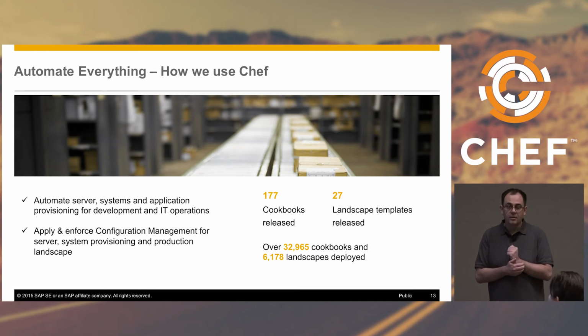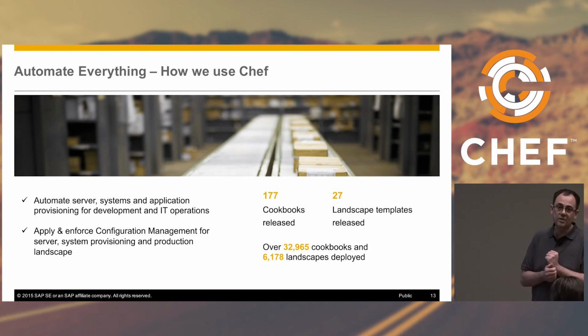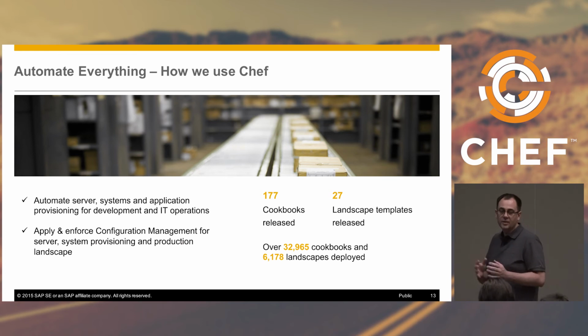I'm sorry, are the 177 cookbooks released, are they publicly accessible? No, they're only internal releases. So we have an internal shelf, something like a cookbook shelf or a supermarket, and we release them only internally. Although we started to open source our cookbooks as well. I think we have 2 cookbooks meanwhile open source, basically SAP HANA Studio and something else with SAP HANA. So you find it also on our public GitHub repository. But our goal is to contribute to the open source community more and more. So we started with open sourcing it, and we will continue with that.